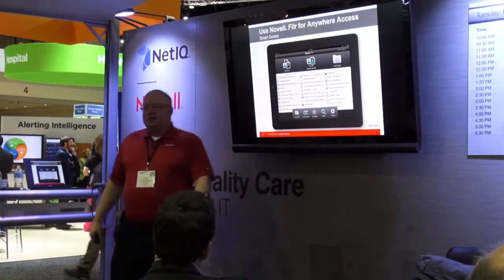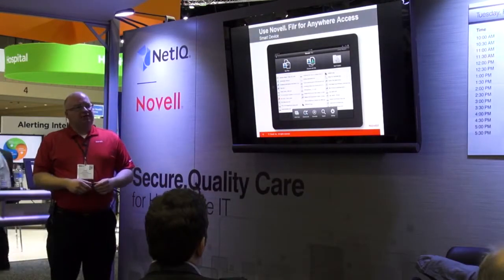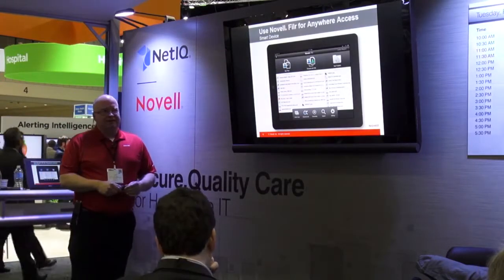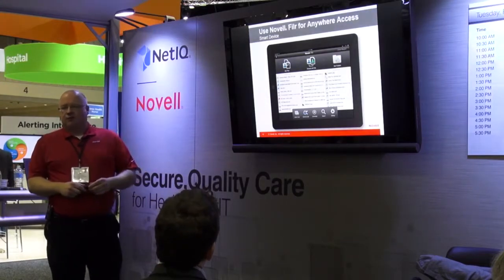On the right-hand side, you see net folders, and these are the map drives, the network shares, and so on that the users might have inside of their environment. So we give you full access, the full file access, both personal files and shared files from this device.